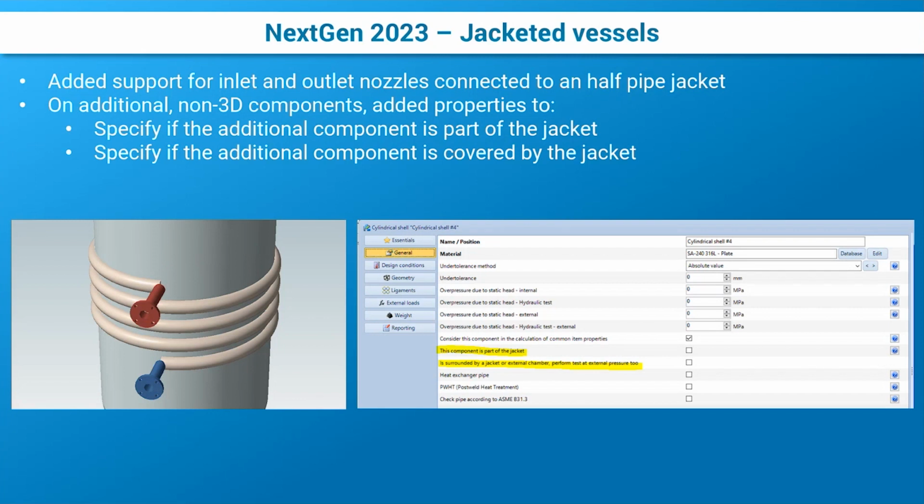Then we added a couple of options for the additional components, so the non 3D components, that let you specify if the additional component that you are designing is part of the jacket or if it is covered by the jacket. This helps you in determining the design condition for that component, because if it's under the jacket, the program automatically makes the adjustments to the pressures to take that into account. And same goes if the component is part of the vessel, it takes the design condition of the jacket and not of the inner vessel.